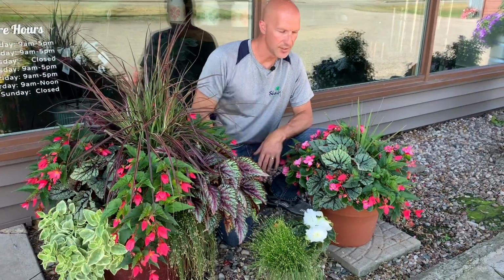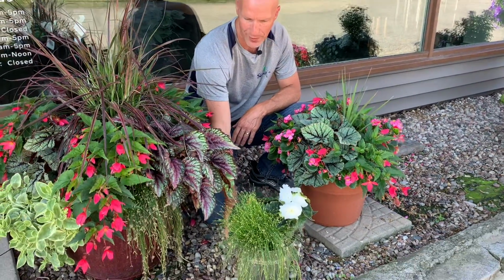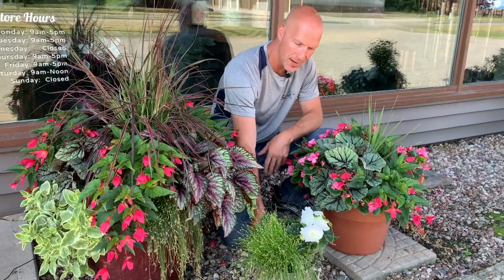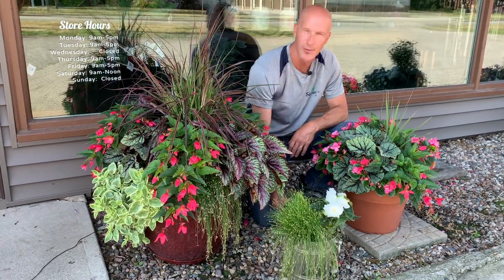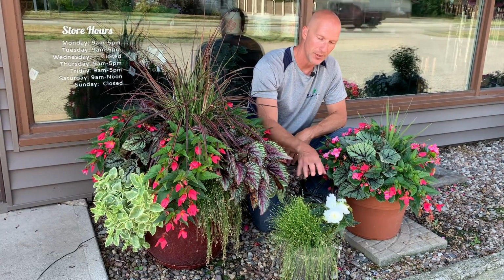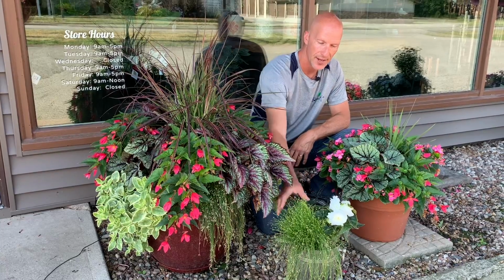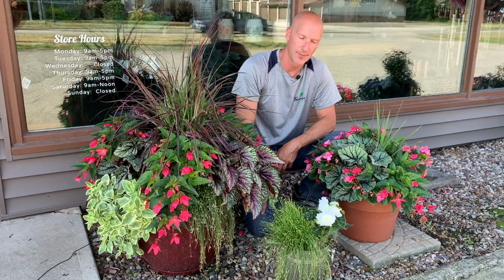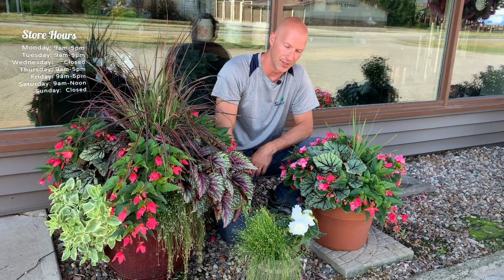So I've got a couple smaller containers here. And this was just a container that I found at a thrift shop or a Goodwill or somewhere. It was just a unique metal container. I drilled some holes in the bottom and put some shade-loving plants in here. So these are just tuberous begonias and some fiber optic grass. This can go in the sun, but it doesn't fuss again when it's in the shade.